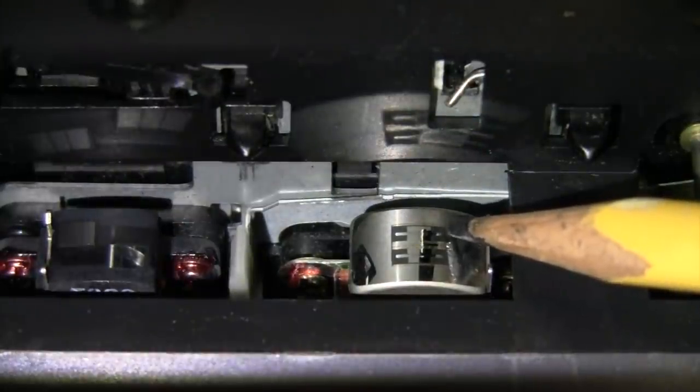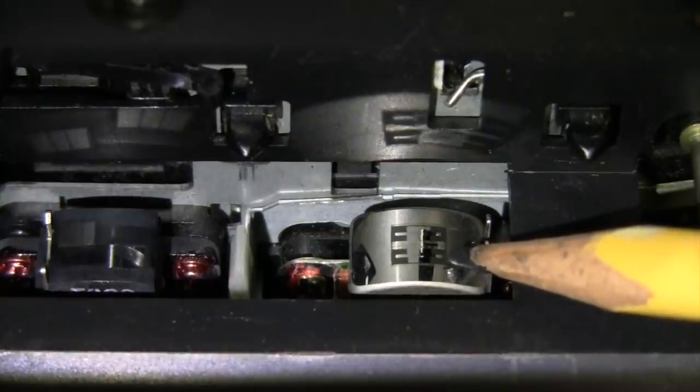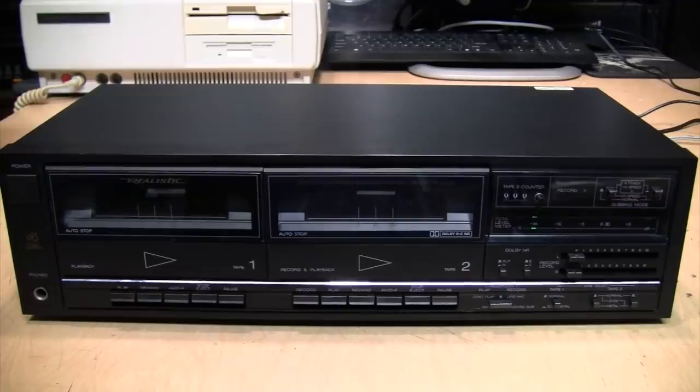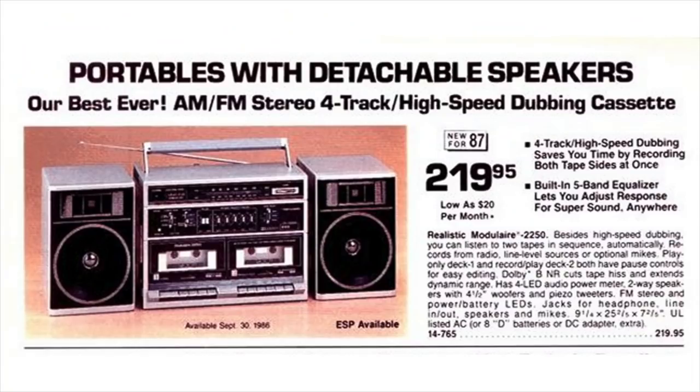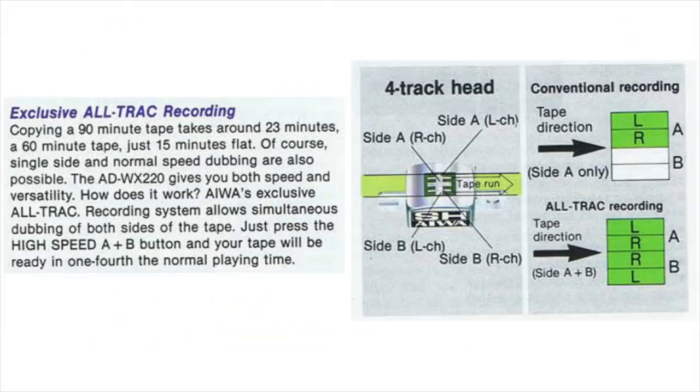This part of the head copies the tape going in the forward direction, while this part simultaneously copies it going in the reverse direction. Some decks use these 4-track heads for auto-reverse playback, but in this deck it's purely for this 4-track dubbing feature. It does not have auto-reverse. Although this 4-track dubbing system was a rare feature, the SCT-85 was not the only deck to have it. The Realistic Modulaire 2250 boombox also featured 4-track dubbing, as well as the ADWX-180 and several other models from Aiwa, which had what they called the all-track recording system.